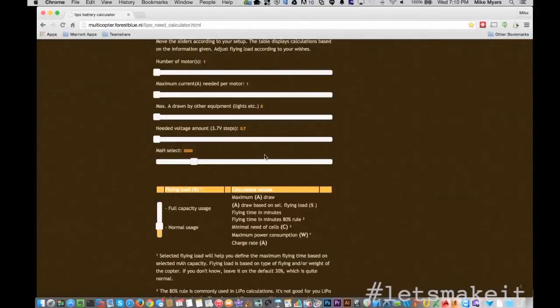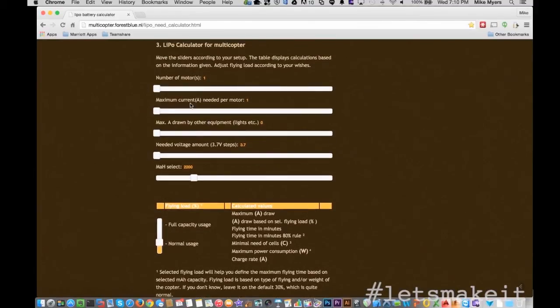So let me do this. I'm going to go over to the PC here real quick. All right, so this is a site. If you just search for LiPo calculator, you're going to find a couple of sites that have this LiPo calculator. And basically, here's what it is.